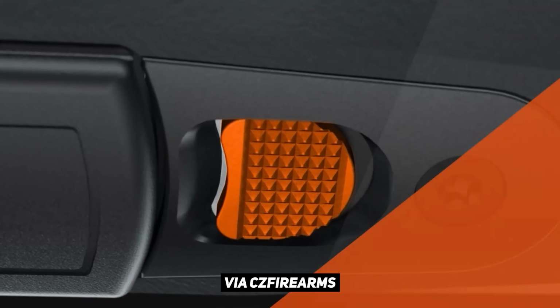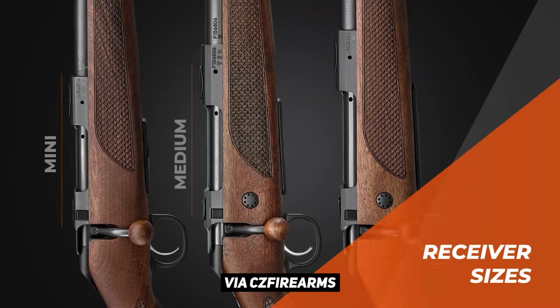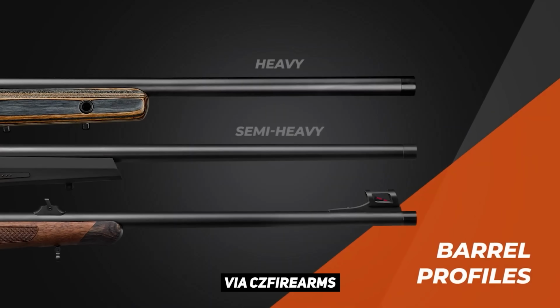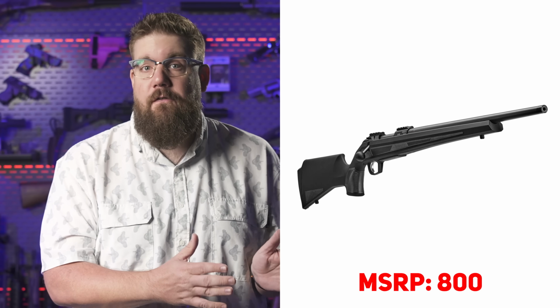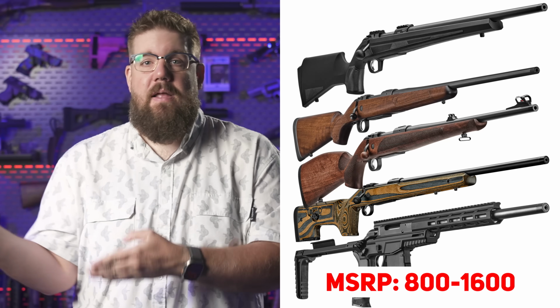There are also 3 action sizes within this: mini, medium, and long action. And then you have 3 barrel profiles with light, semi-heavy, and heavy. All of the barrels come threaded, and overall there's just a ton going on with this lineup. MSRPs range from $800 for the Alpha up to $1,600 on the Range model. Honestly, they look fantastic to me. And the prices aren't really that offensive if the accuracy claims hold up.